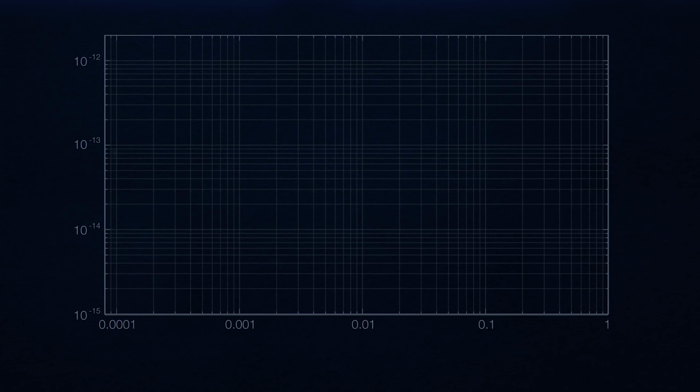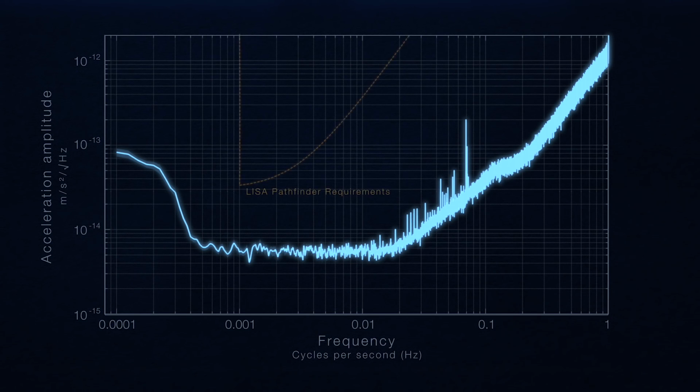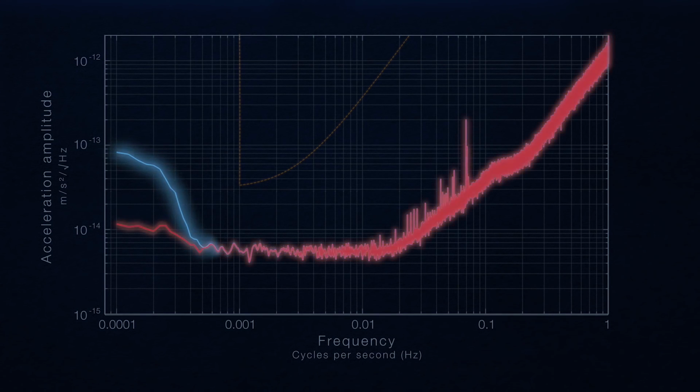What's shown in the graph here is basically how imperfect this test mass is in free fall, right? So we'd like it to be perfect, it's not quite perfect, and we're measuring the imperfection. This is directly what we measure with the instrument, and the very exciting thing is it's far below the LISA Pathfinder requirements. The first thing we noticed was at the very lowest frequencies, we had this increase in noise. This was actually due to the fact that the spacecraft is jittering about an angle, and we can actually measure how the spacecraft jitters, and we can subtract it.